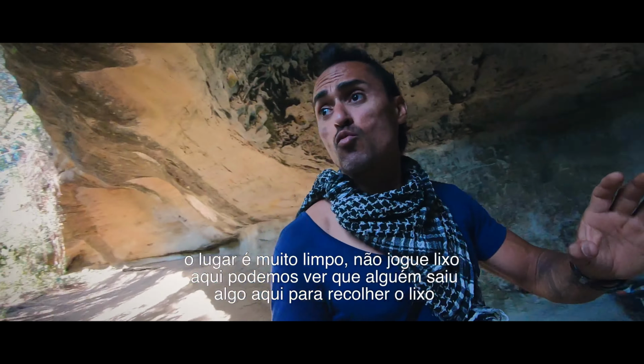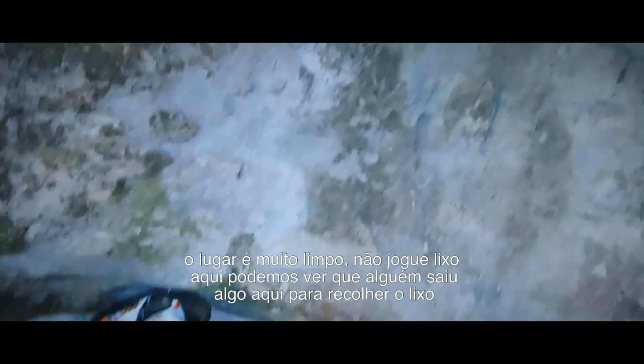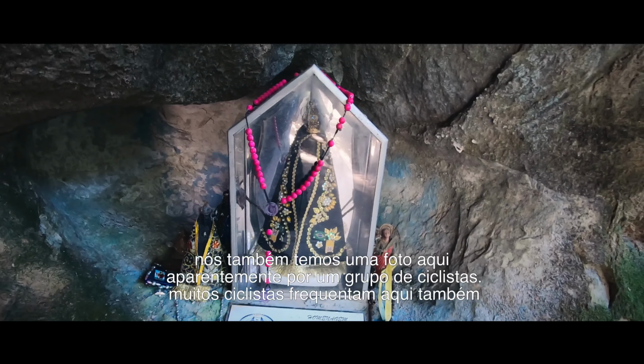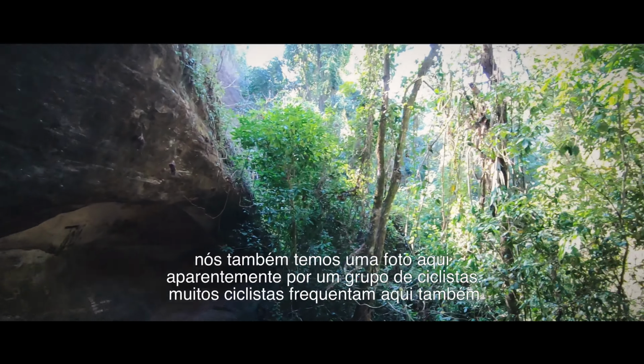Guys, this place is well cared for. There's no garbage here. Please don't throw garbage. Look at this. Some folks just put a little container here to throw the garbage. Virgin here and stuff. Then the cyclists come here. A lot of cyclists come here, actually. And what else to say?